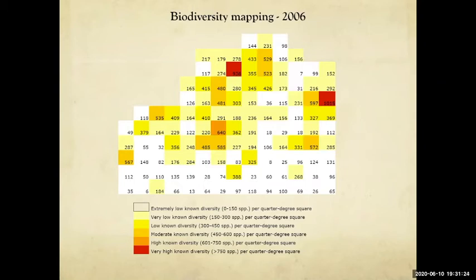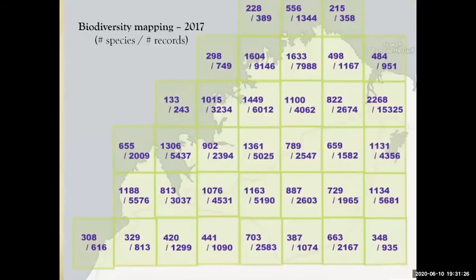If we come forward to 2017, I reworked those figures, and now we're looking at the number of species mapped against the number of records. That large density around Kununurra. The number of species recorded in that Kununurra area has now more than doubled to over 2,000 species. So a higher number than were known for the entire Kimberley region in 1992 are now known for just that square around Kununurra.